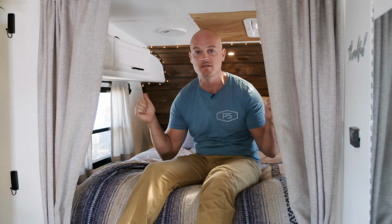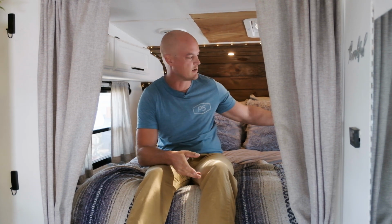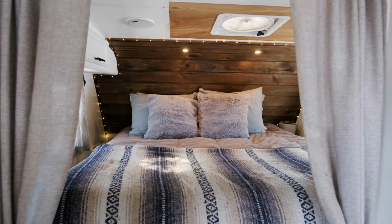We've also put USB cords or USB plugs in each person's respective corner. And that way we don't have to have our inverter on all the time in order to just charge up basic items like our phone. And we also have our cat's bed up here. Our buddy Hayes, he's able to have his spot over in the corner by the window, sucking in all the fresh air.